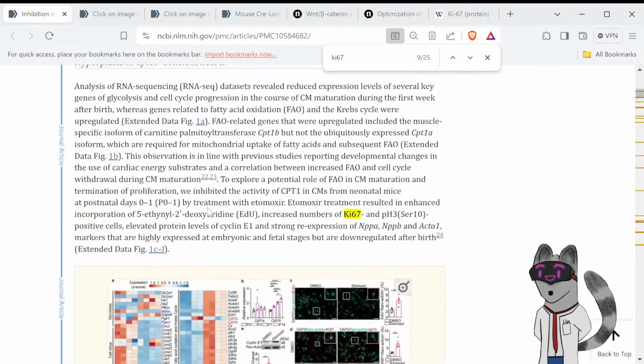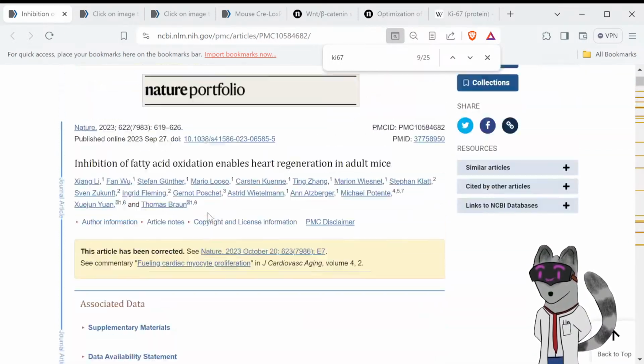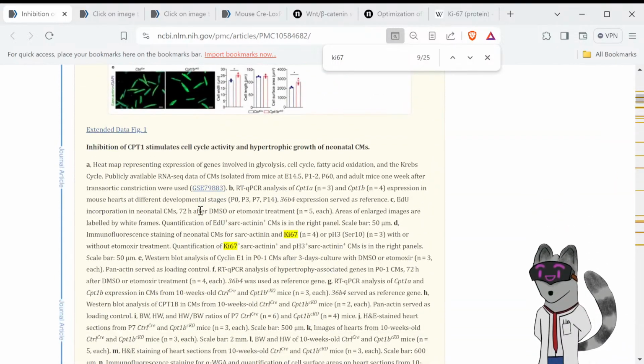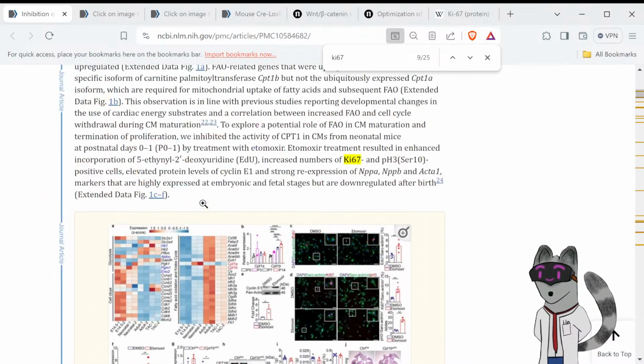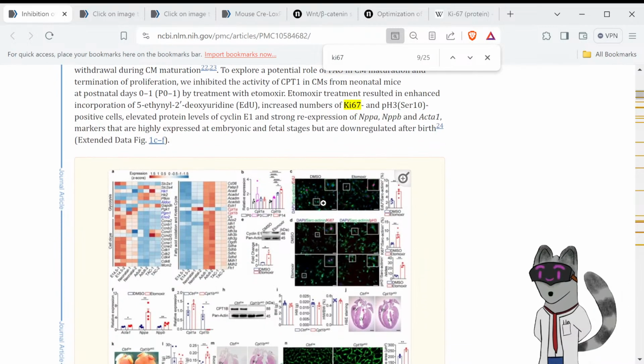We know that when you knock out CPT1B, you have... hey XO, how's it going? We're going through a paper right now. Yeah, it's been a while. We're having fun going through a paper.